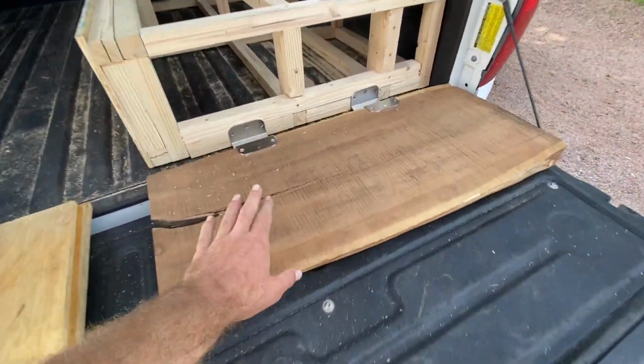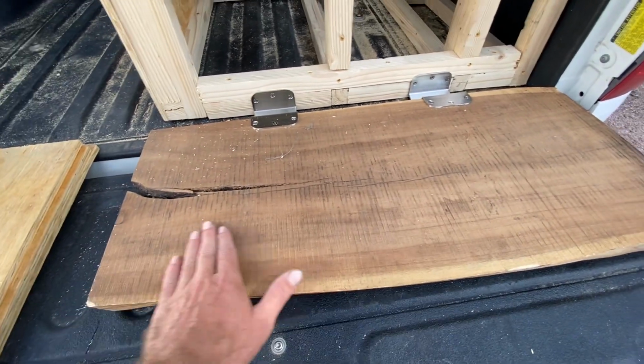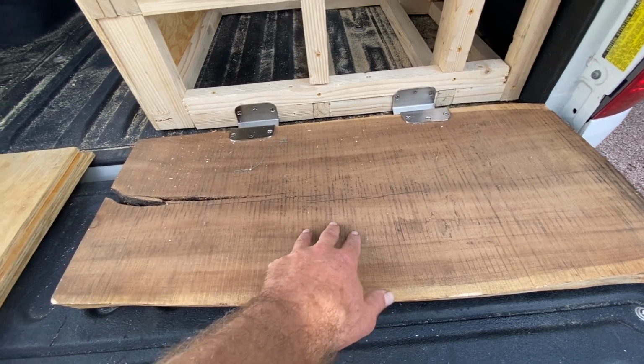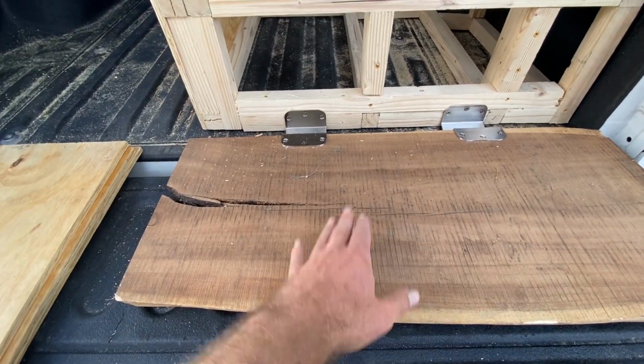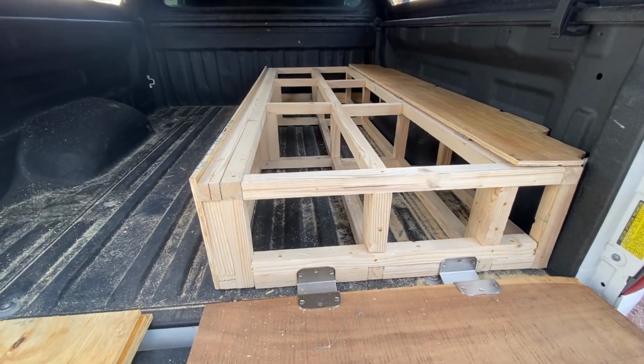And then I'm gonna take this piece off and sand it, make it really smooth. It's a beautiful piece of mesquite, so that's gonna be really nice. And yeah, just gonna get this painted so I can start actually installing everything. So I'm getting there.